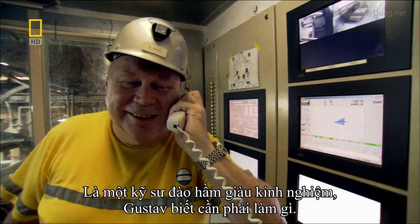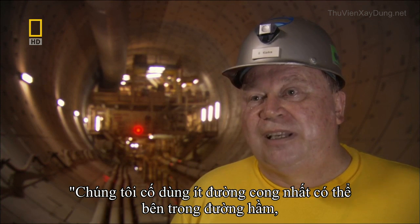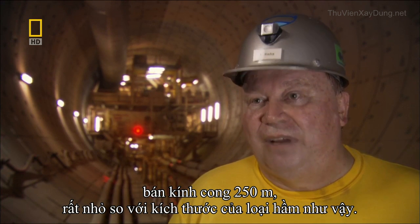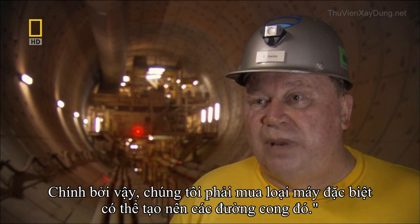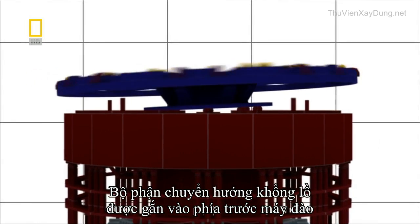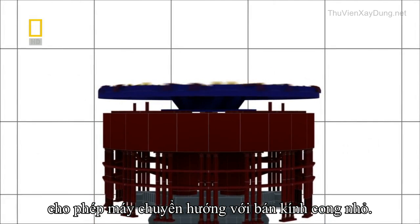An experienced tunneler, Gus knew what it would take. We tried to make the minimum curves what is possible with this size of tunnels. 250-meter radius is a very, very small curve for a size of tunnel like this. And as a consequence, we had to buy special machines to be able to negotiate these curves. A special giant bearing was installed at the front of the tunnel boring machine to enable the drill head to navigate the tight turns.